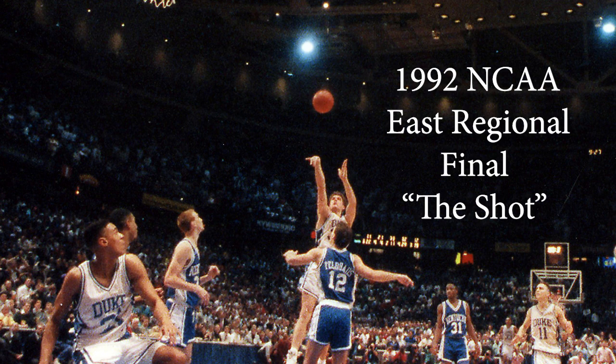Jamal Mashburn was 11 of 16, 3 out of 4 from three-point land, 3 of 3 from the free throw line. He had 10 rebounds. He had 28 total points, and he played 43 minutes of a 45-minute basketball game. John Pelphrey was 5 of 7 from the field, 3 out of 4 from three-point land, 3 of 3 from the free throw line, and he had 4 rebounds, and he only played 25 minutes, but he did have 5 assists. He was in foul trouble for most of the night.